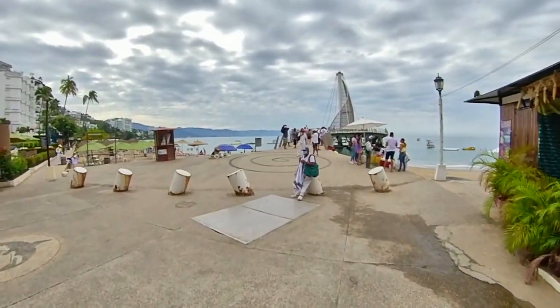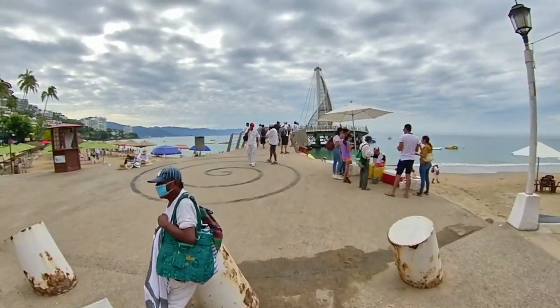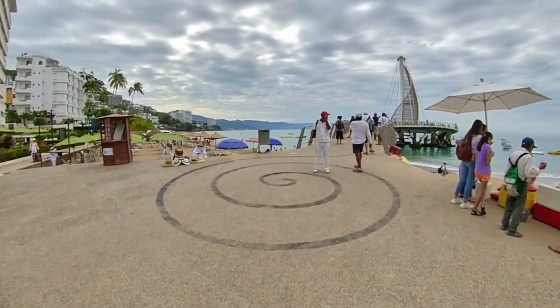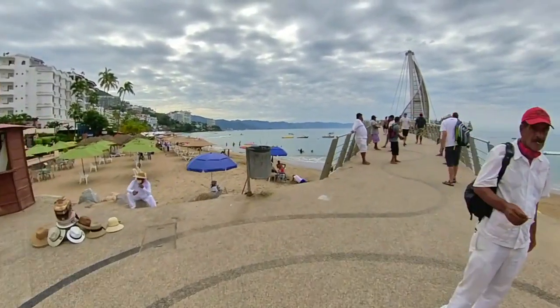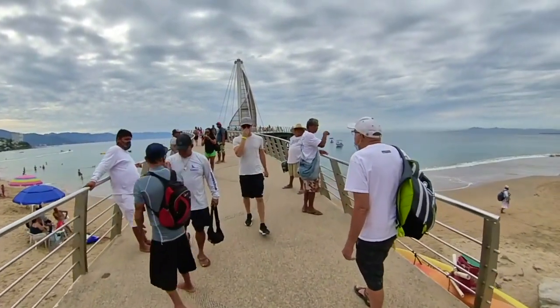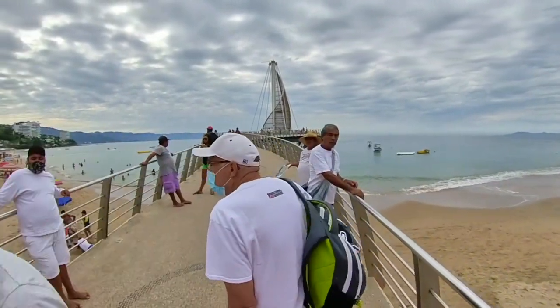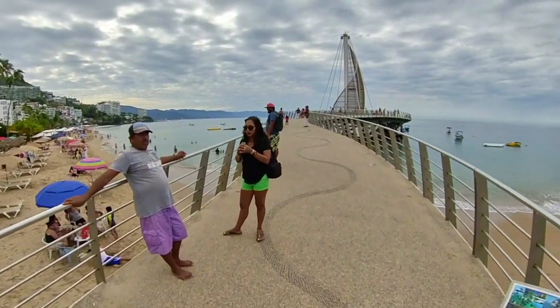And here we are, Los Muertos Pier. And a quick look at the beach just to get a sense as to how busy it is, how people are behaving or not behaving. I can see that I'm surrounded by people that are not wearing face masks, so I'm feeling a little bit uncomfortable here. I know I do.